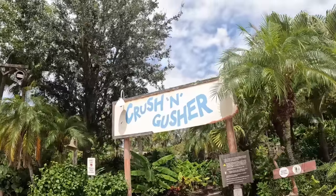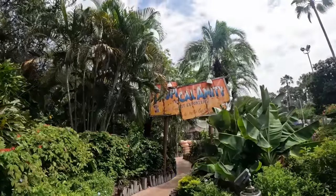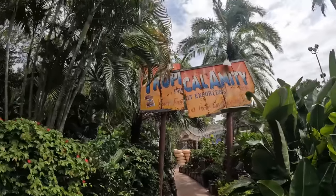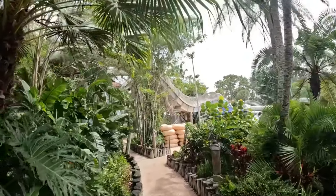Yeah, let's go and have a look. So quiet here today as well, so can't complain about that. I love all the signage and theming here. Here we go, it's where you get the rings, just down here.